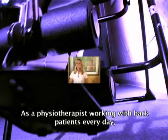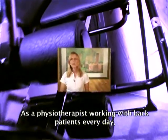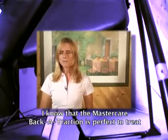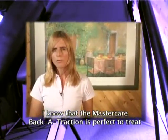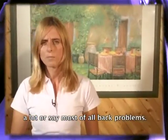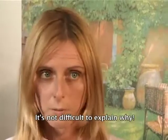As a physiotherapist working with back patients every day, as we run a back center here in Belgium, I know that the Mastercare backtraction is perfect to treat a lot, or say most of all, back problems. It's not difficult to explain why.